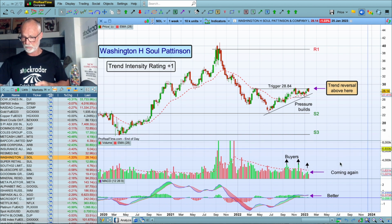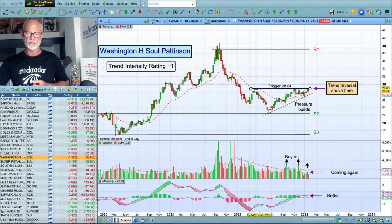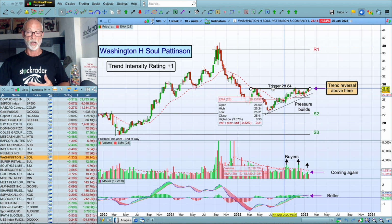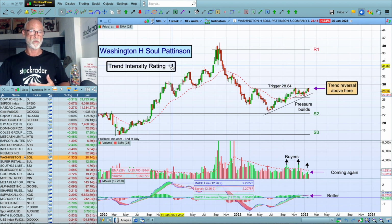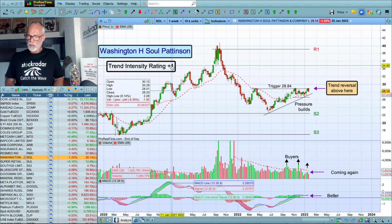So if we just squeeze this up a little bit, you can see on these rallies here, the buys are coming back in here, and the momentum index is better. It's now above the average. So I'm really just waiting for this trigger point here at 28.84 to break to give me a signal to buy this one. Trend intensity rating is +1, so it's sitting at neutral and looking not too bad, looking interesting.